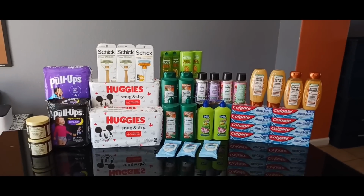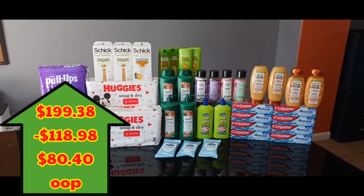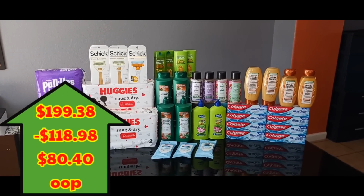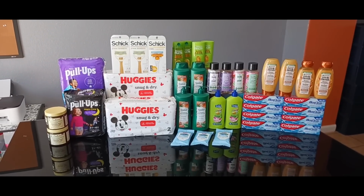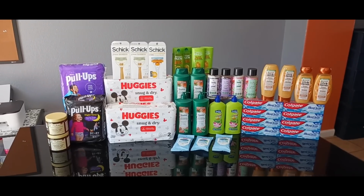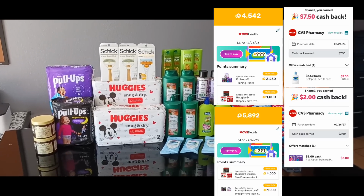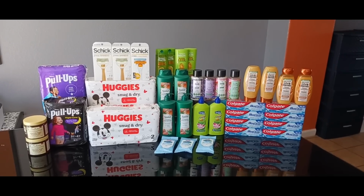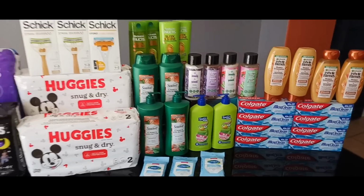So everything you see here retails $199.38. I had $118.98 in coupons, CRTs, and digitals, which brought the out-of-pocket down to $80.40. And then we walk away with $94 in extra care bucks, $9.50 from Ibotta. Hopefully we'll get back another $2 tomorrow. $7.37 from Fetch Rewards. So we got back a total of $110.87, making everything you see here free plus a $30.47 moneymaker.